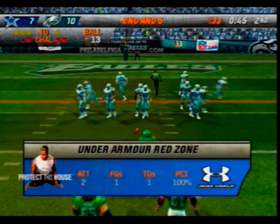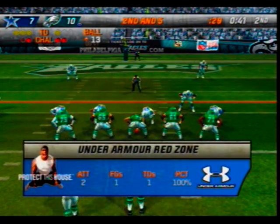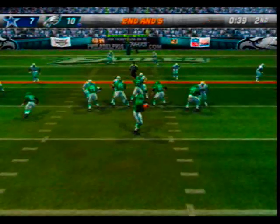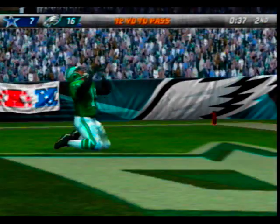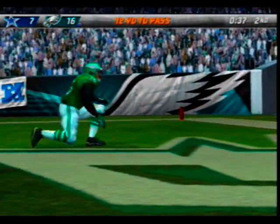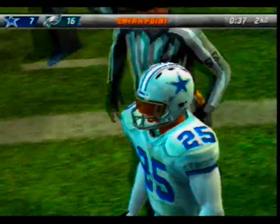Down inside the 15. Ball on the 13-yard line. The Cowboys come out in a nickel package. Touchdown, Eagles. I tell you, the quarterback and receiver look like they've been working on that route for a long time, and it paid off there.